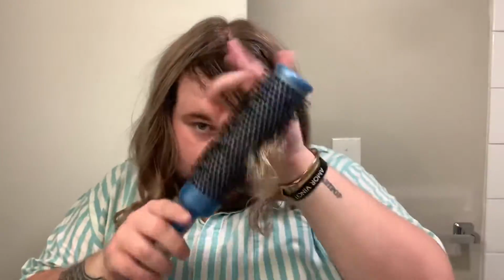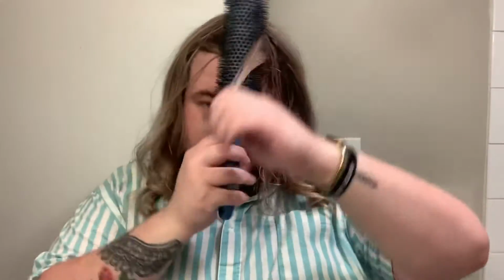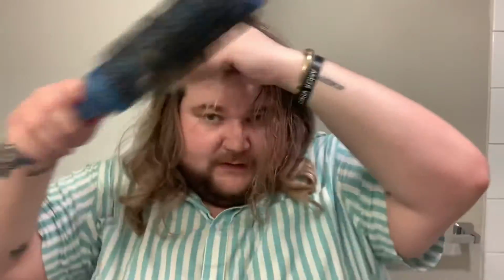And I need my fringe shaped up. It's super, super long. So I'm gonna show you how I like to cheat a curtain bang. And this is primarily how I style my hair anyway. So I take that front piece and I bring it all the way over here. And I'm gonna blow dry it like this. When you over direct it, it gives you that swoosh motion in the front.